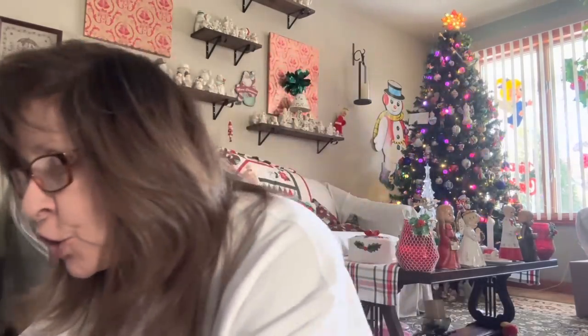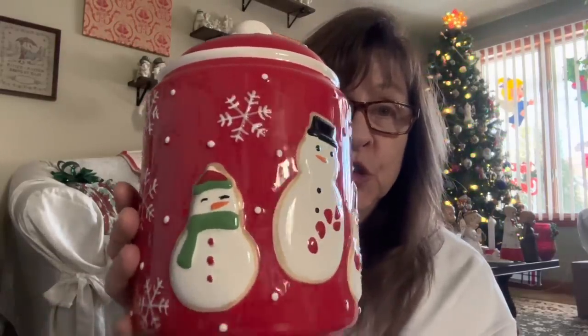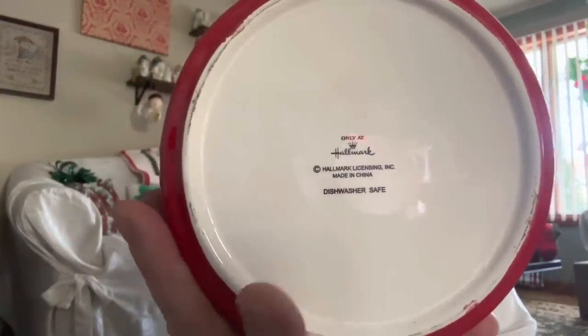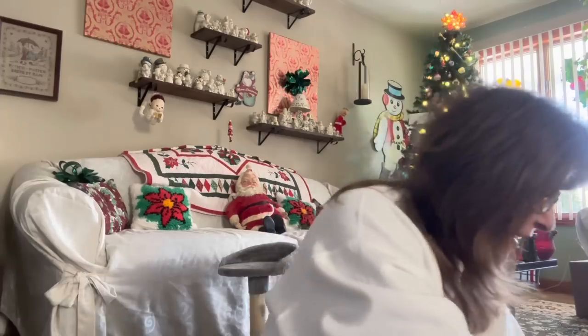I also got, my mom found this adorable cookie jar. Oh my gosh, how cute is this? And I think you could get away with this for the whole winter season because there's no Christmas trees or anything on it. I mean, there's a candy cane, but so. But yeah, it's beautiful. No cracks, no chips. It is made by Hallmark. And I love it. I'm glad my mom said, go look at that cookie jar over there. My poor mom, I wore her out. She went home and took a nap.